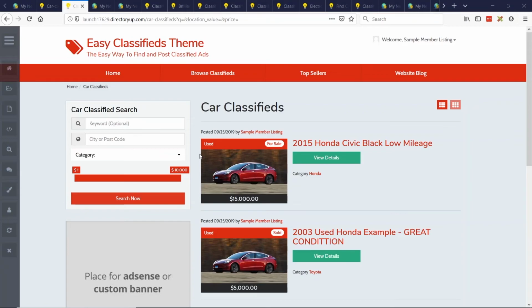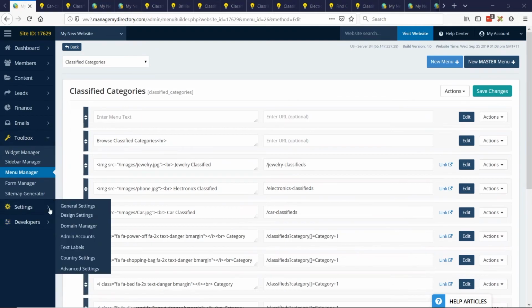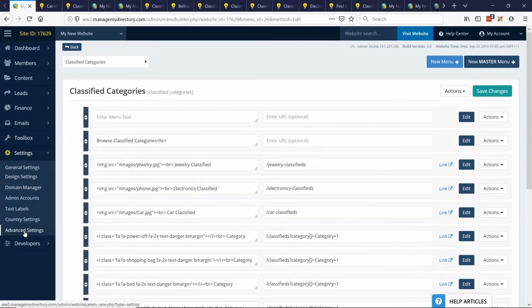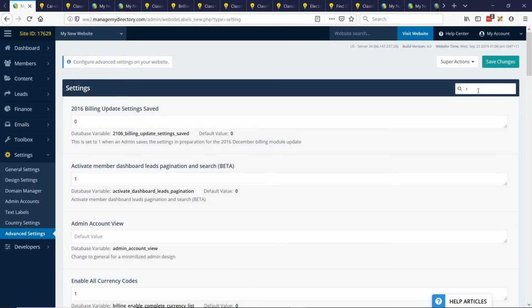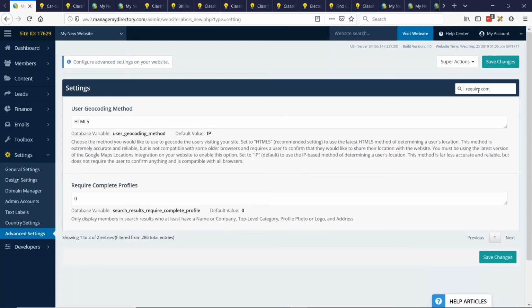We actually do have a tool that you can use for that. What you can do is go to your settings and go to advanced settings, and search for, I think it's called require, yeah, here it is. Require complete profiles, and change the 0 to a 1.